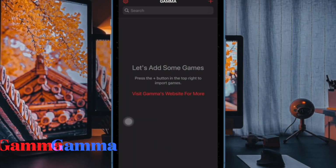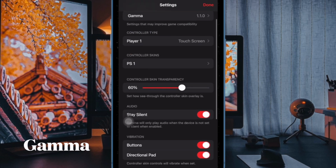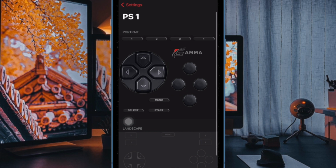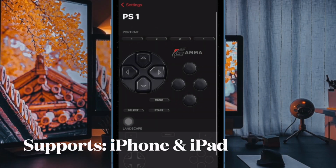And finally, I would like to talk about Gamma. Gamma is an emulator for the original PlayStation. It is developed by George TTD, who has been creating emulators for jailbroken iPhones for around 15 years. Now, let's talk about the supported devices for Gamma. It currently supports iPhone and iPad. And as for the supported consoles, it only supports PlayStation, PS1.